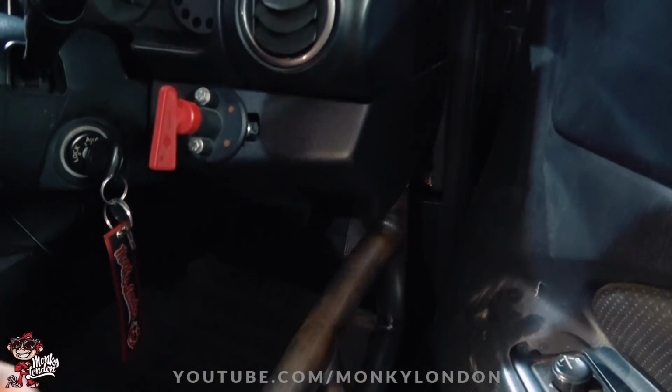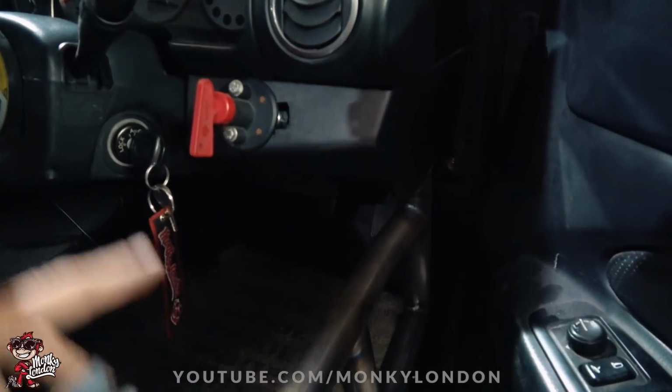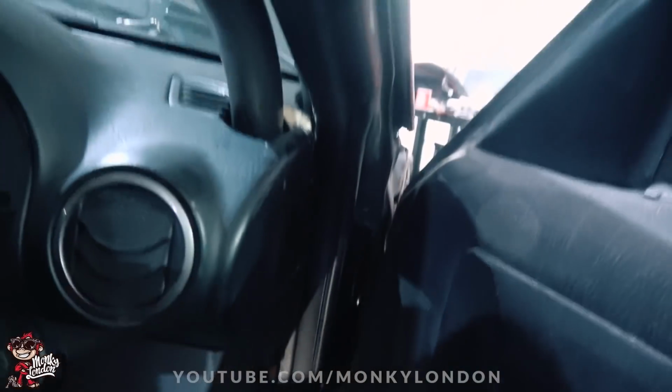They do increase the rigidity of the chassis, but if you have a front end crash, I can't believe that these legs that sit here are going to be particularly safe. So now we've got a full through dash cage.